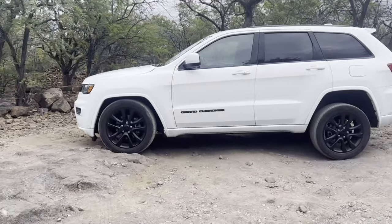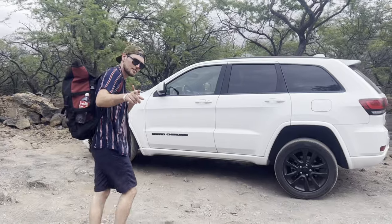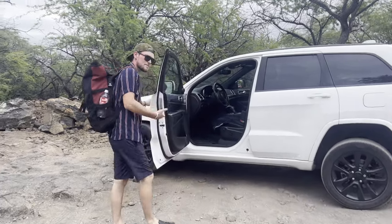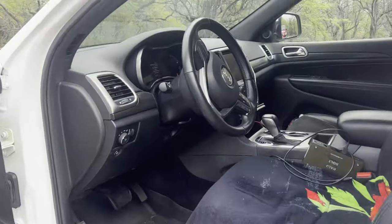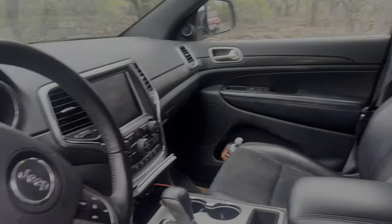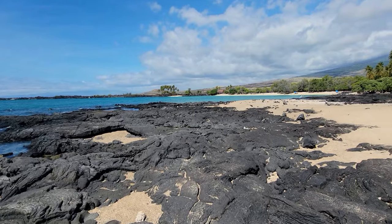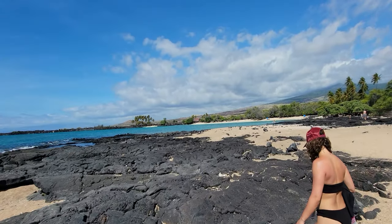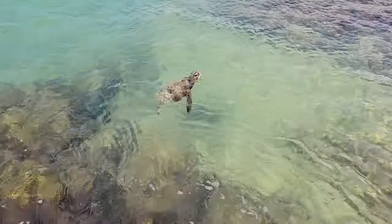Turo came through again. We got the Jeep Grand Cherokee. Great deal. Fully loaded. Soccer mom car. I love it. It's got a nice interior, nice seats. Found this beautiful beach area where the magma field meets the sea. Ooh, hello, buddy.